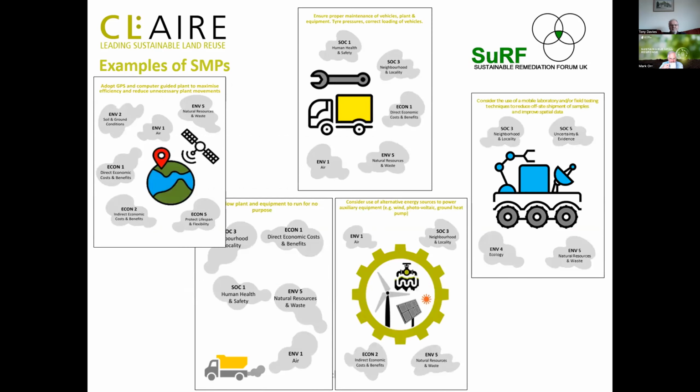Some quick examples, got some lovely posters that you can print off at your leisure, but these are just showing you things like if you considered using alternative energy sources, how you would meet the different indicators. If you were going to say, as a company process, we now require equipment not to run for no purpose, to not be sitting idling, basically, these meet all of those different indicators.